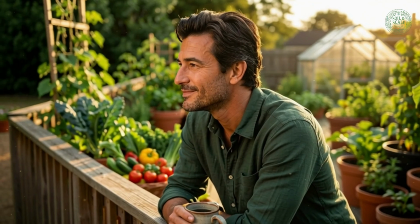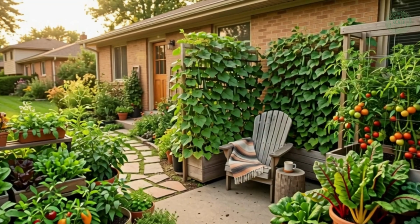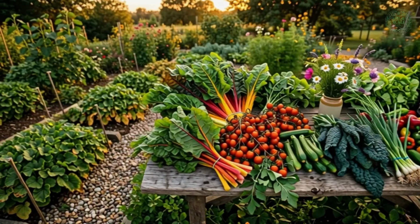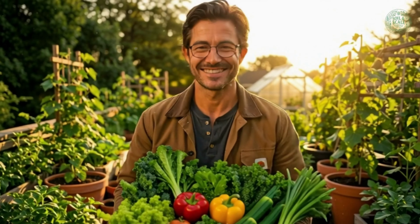Swiss chard, cherry tomatoes, zucchini, kale, green onions, peppers, lettuce, cucumbers. 8 plants, 8 containers, months of fresh food from a space no bigger than a small patio. The garden that changes your life doesn't need to be big, it just needs to start.